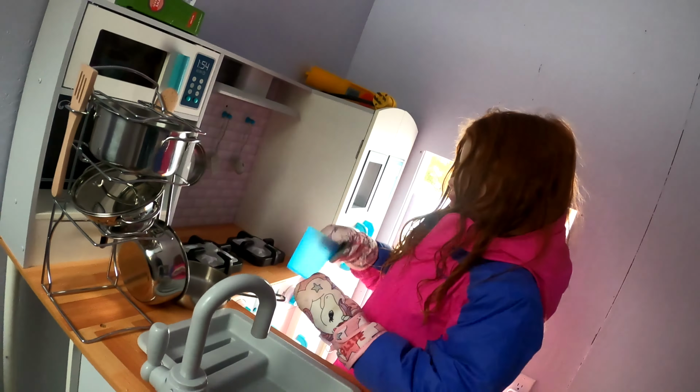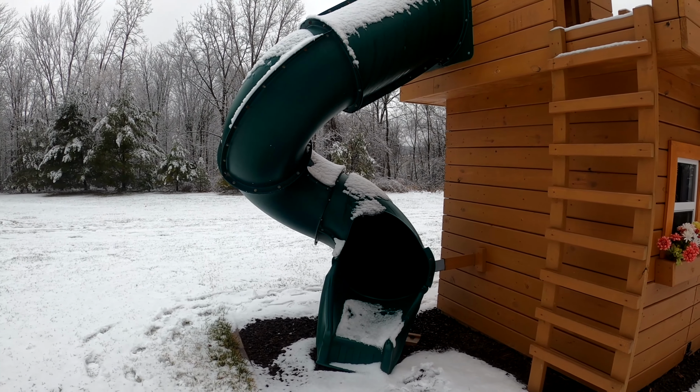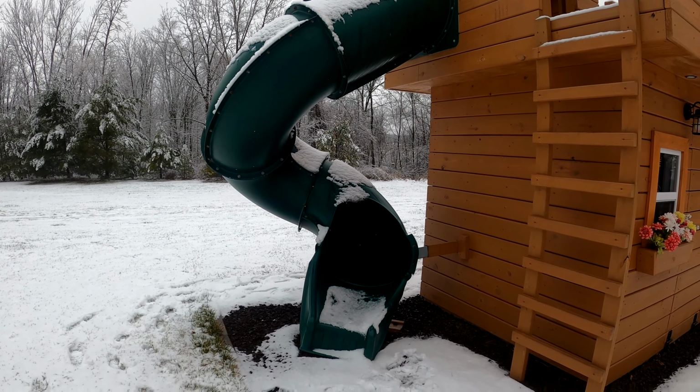Where are you going? In the dark slide. Okay, go down the dark slide. Well, that's too big for you. I'm too big so I can't do it. The slide, the slide.